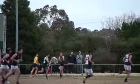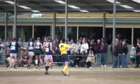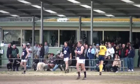Goes on with it. And now it's in the hands of Johnston. Johnston now at left half forward. He slides the little ball into the pocket. Boyden could have taken the mark. Good punch there at the back. Nice work there by Brenton Keating, as Sam was just speaking about.